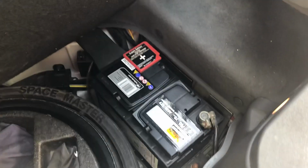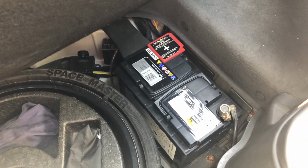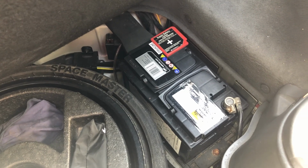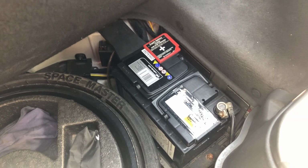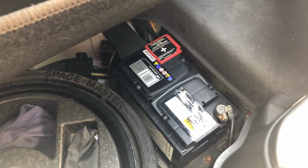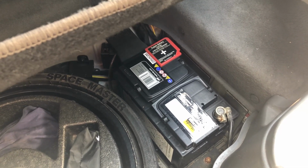And also on the right hand side is the battery. Two batteries in the SL500. This one's the ancillary battery, the auxiliary battery. This drives everything on the car apart from it doesn't start the engine. So everything is driven from here.